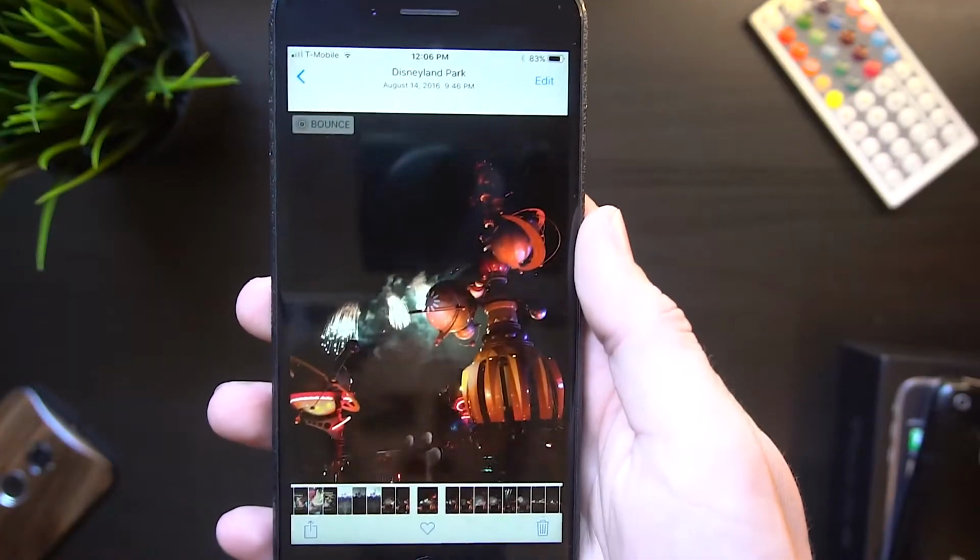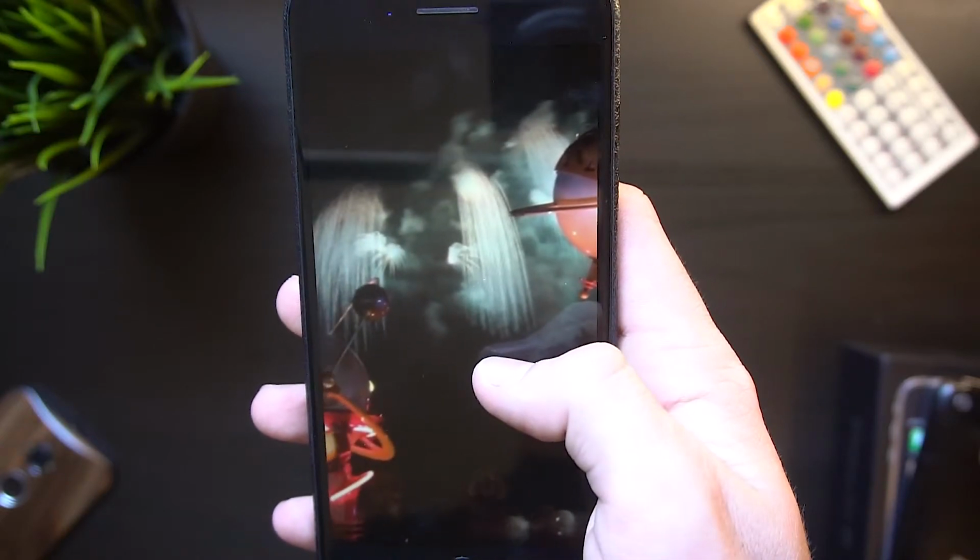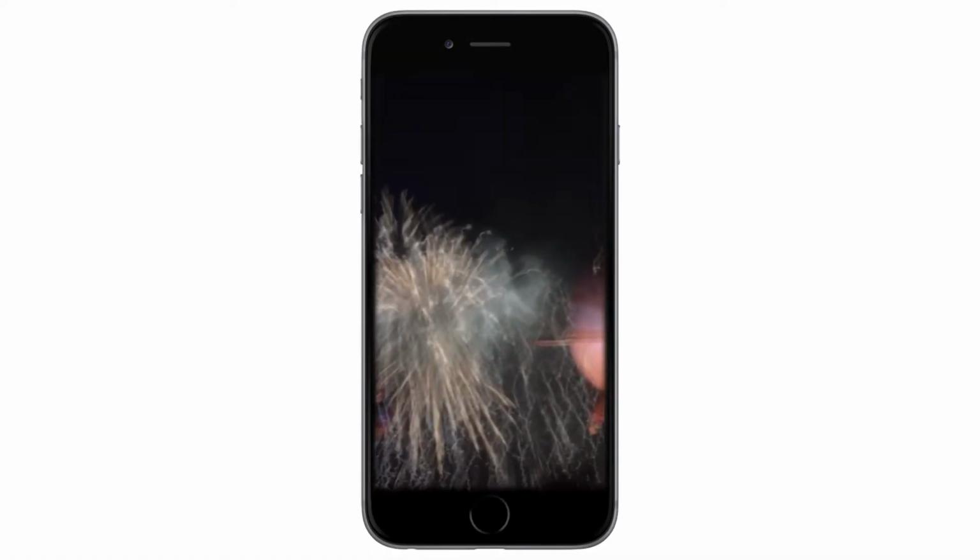Unfortunately with this effect, realistically you probably need to be using a tripod or have extremely steady hands for it to work. As you can see in a picture I took of fireworks, it ends up blurring everything because I moved my hands a little bit. I'll definitely have to experiment more with this effect, and maybe I'll even make a dedicated video featuring the long exposure effect.